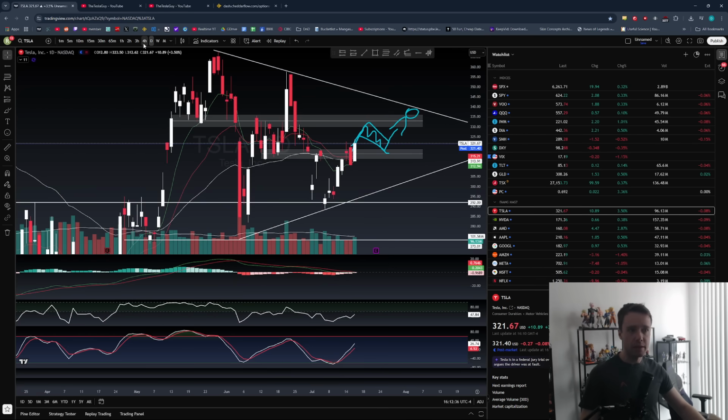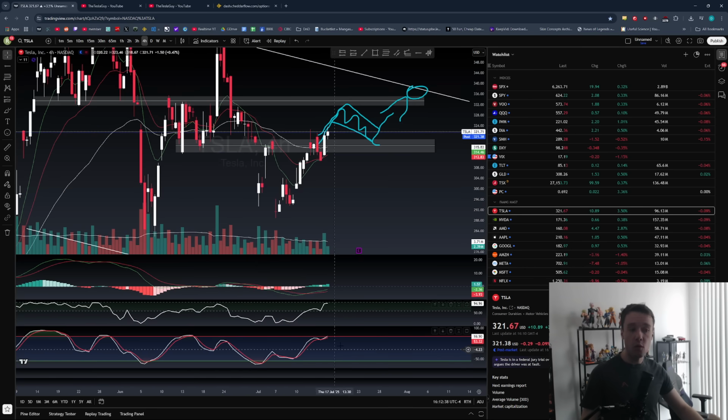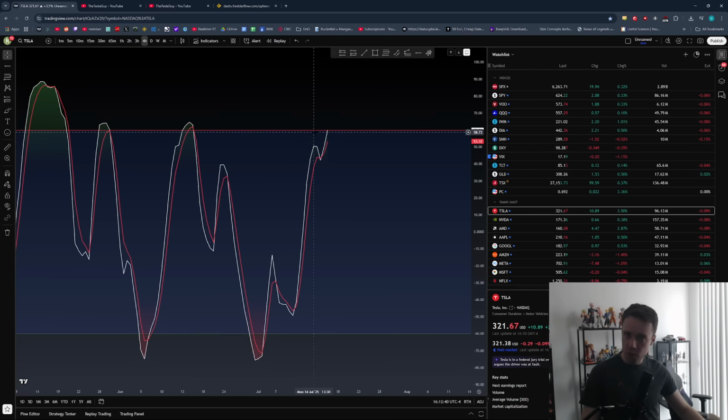I mean, we have, of course, like I said, the 4 hour. This is the other thing I'm looking at right now. We have the 4 hour SMI. Still, there is still room higher. It is still pointing up. It's not looking too bad at all just yet.